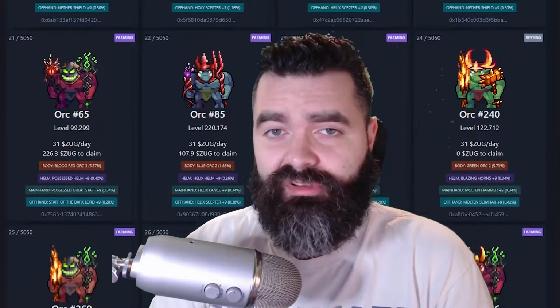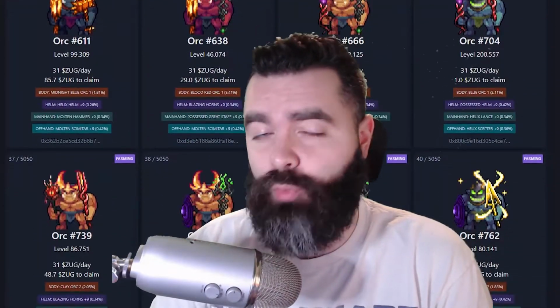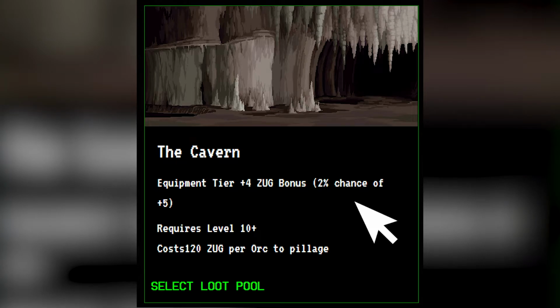Higher than a +12 Zug modifier is considered rare and desirable because that orc will produce more Zug a day, and any gear contributing to the Zug modifier over a +5 is now impossible to get, with +5 gear only having a 2% chance to be acquired. Also, it costs 120 Zug a roll to pillage this dungeon.